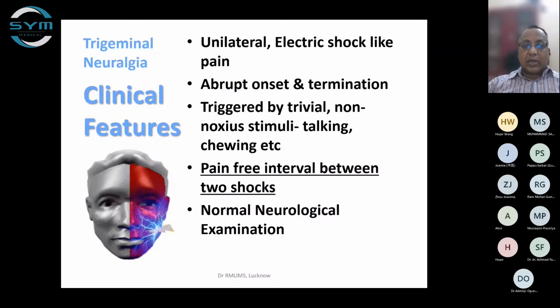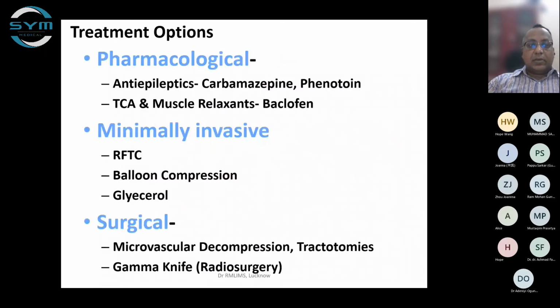Again, everybody knows the shock about it. And the third point in this slide is the pain-free interval between two shocks, which is a defining feature of type 1 and type 2 neuralgia. As I said earlier, type 1 neuralgia responds better to all the percutaneous techniques, especially the balloon compression. Treatment, again, everybody knows it.